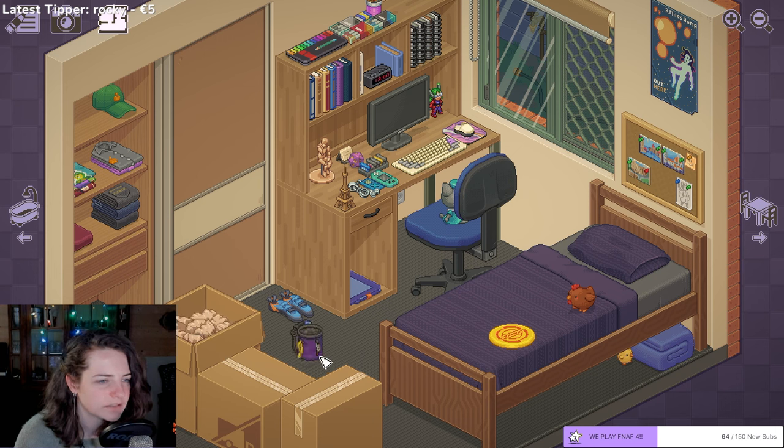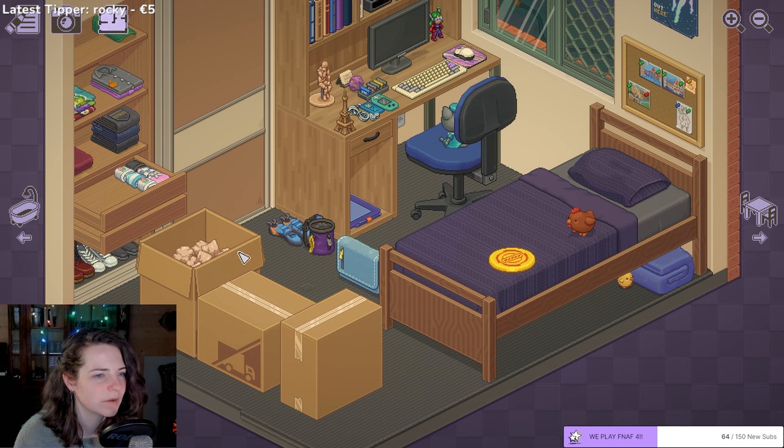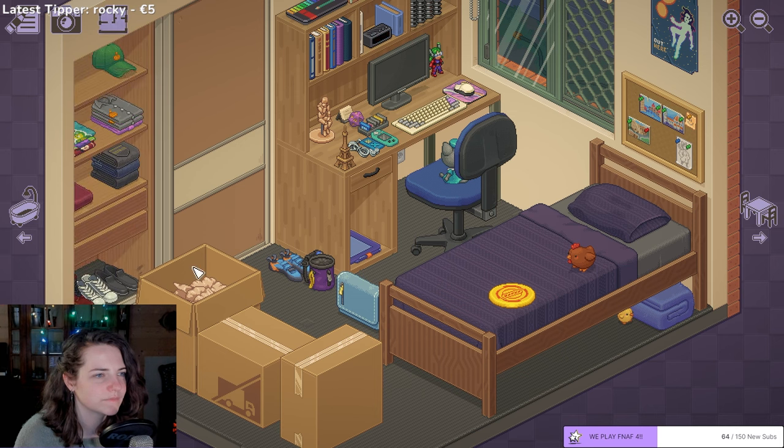What is that? I don't even know what this is. More bras. How many bras do we need? Are we gonna be able to fill the entire box now? Okay, okay. Sorry, sorry. There we go. Put this up. This is way too nice.